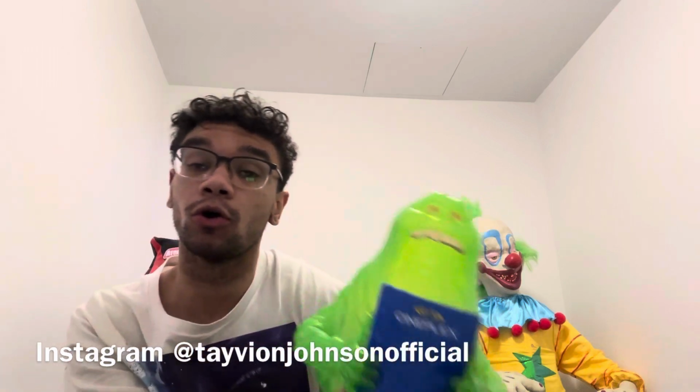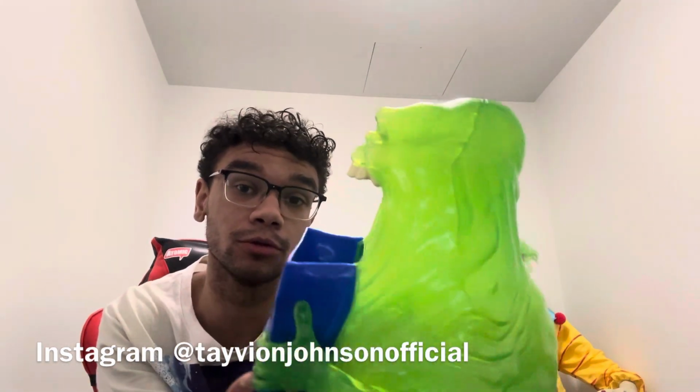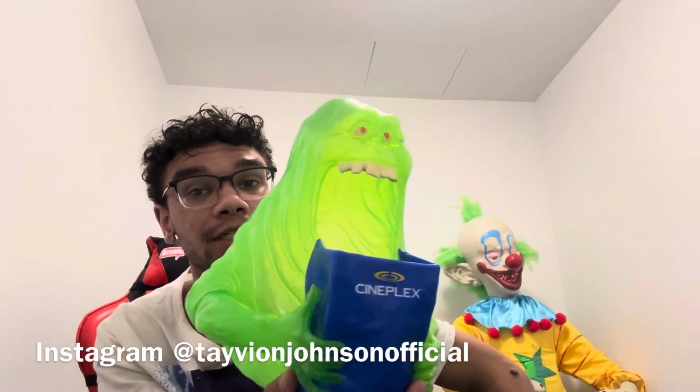But overall, I really love this popcorn bucket. I collect all sorts of Halloween collectibles, as you guys can see my Killer Klowns clown there. But yeah, this is just literally perfect, super, super cool. I think it was $30 Canadian. Comes with a large popcorn, but yeah, I really love this Cineplex popcorn bucket.